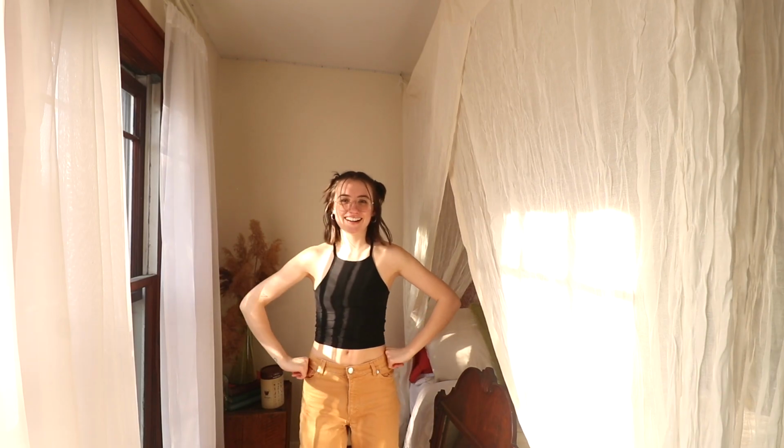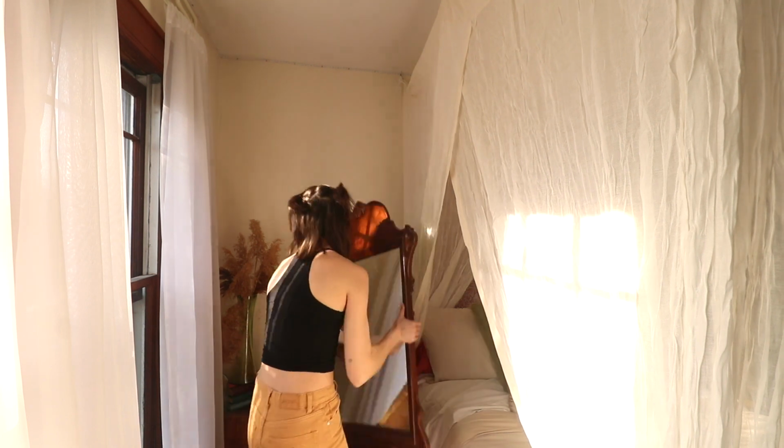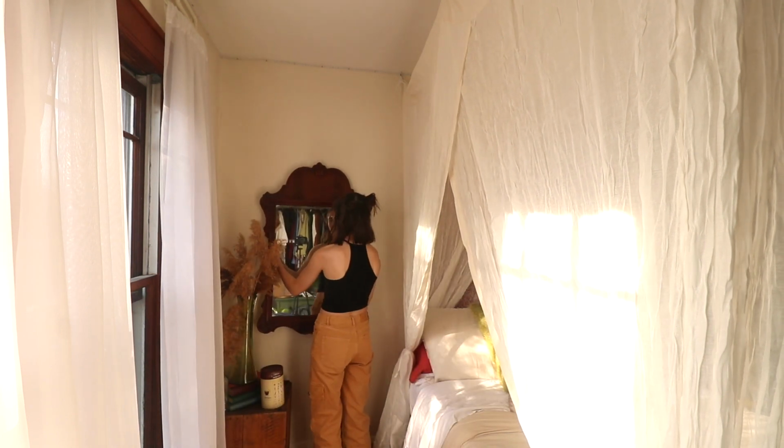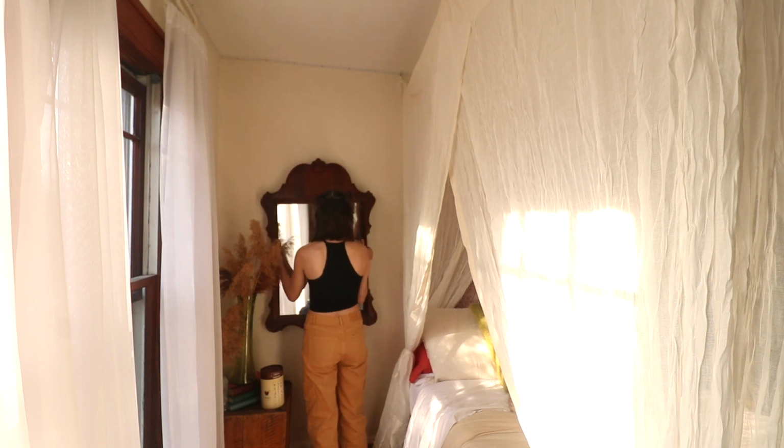I'm having trouble finding the stud, which sucks because this is what happened last time. I look short. I swear I'm not this short. So I'm thinking mirror back here, like this. This would be a good spot where I can check out my clothes. We'll hang her low.